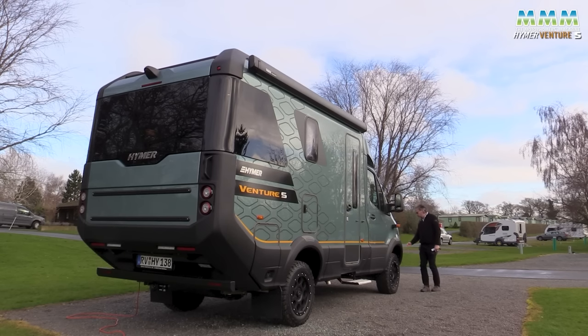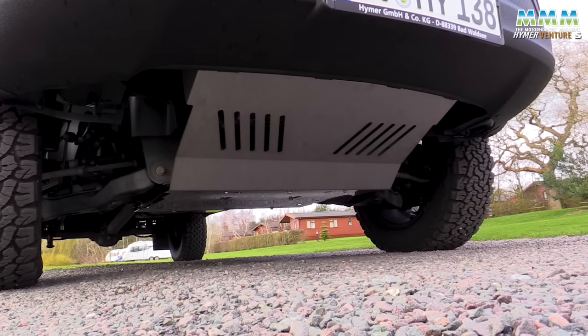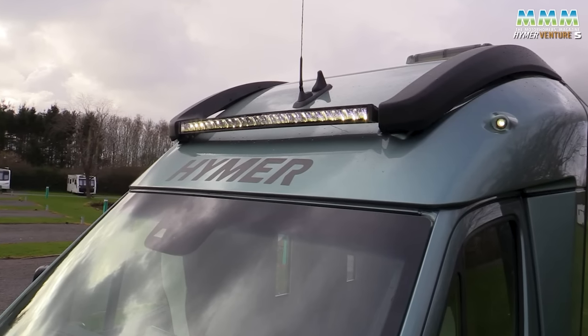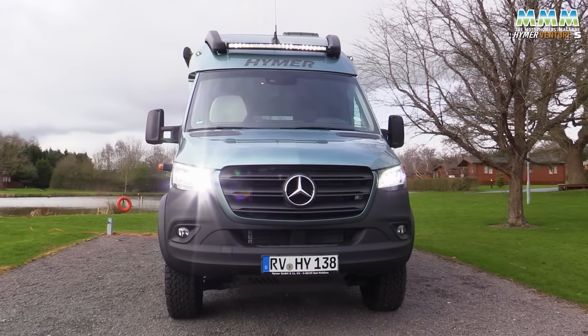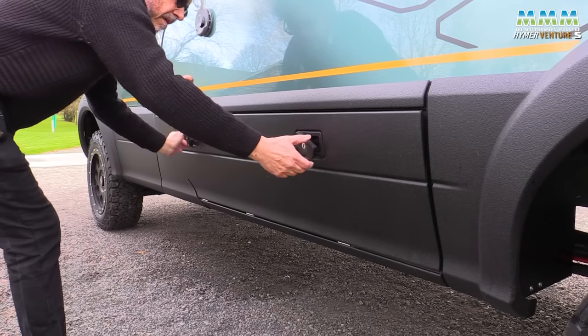And then moving down to the front of the vehicle, you can see how serious they are about going off-road by the protection for the engine underneath the vehicle. At the front, you've also got this amazing light bar, which can be used with your main beam headlights. It's actually road legal. People will see you coming with that on.